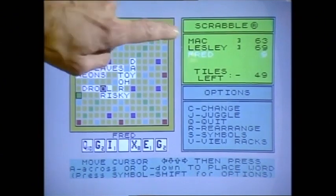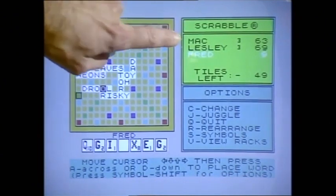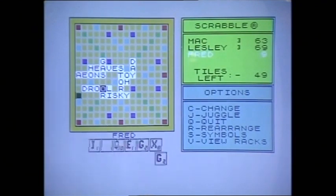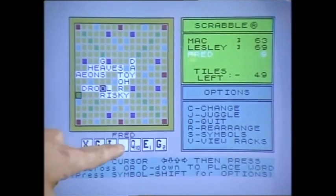Well, up here we've got Mac and Lesley. They're not really playing this. I'm playing against the computer. And it has all the traditional features. For example, you can swap letters if you like, or you can juggle them about like this. It's quite nice. And there are blanks and so on.